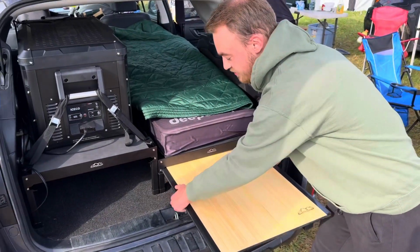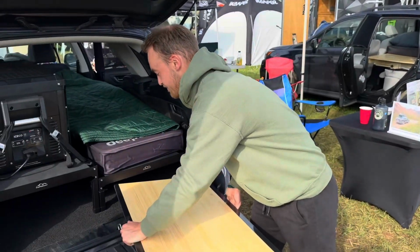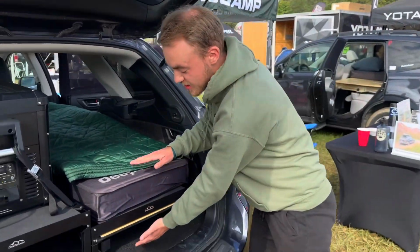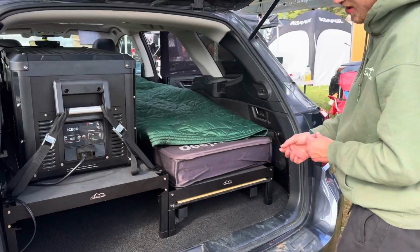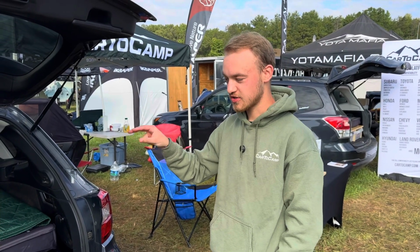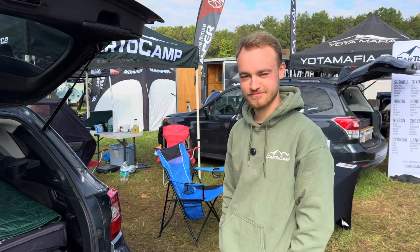This table comes out and becomes its own camp table. You can adjust the height of each side of the platform to whatever you want. So I went lower on this side for more headroom when sleeping, taller on this side for more storage space underneath. They'll have rubberized tops. And these are coming out for the 4Runner, RAV4, Outback, Forester, and CRV in January of 2025.